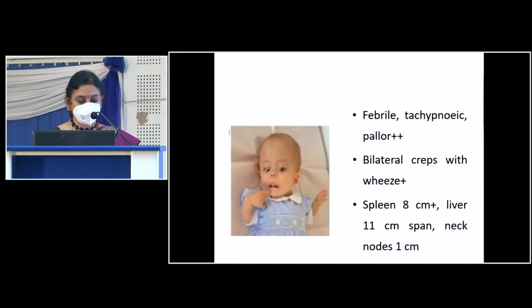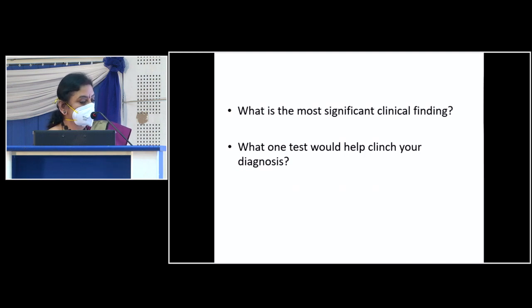She's got sunset sign. Did I hear someone say that? Yeah. So there is sunset sign. So you are thinking that there's something that is infiltrating the marrow, and it's happening in the skull bones, and the liver and spleen are huge, and this is a baby who had osteopetrosis. So what one test would help you clinch your diagnosis? Anyway, when you see the chest x-ray, you will know that she's got white bones or marble bones.